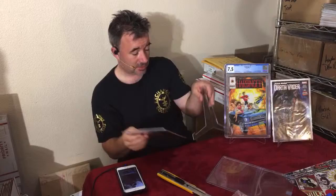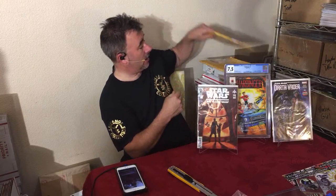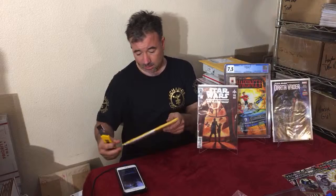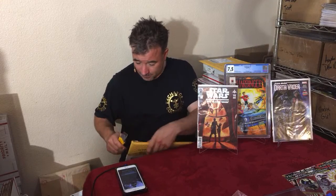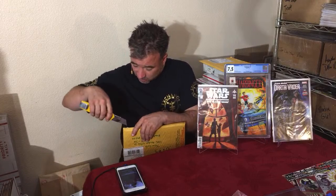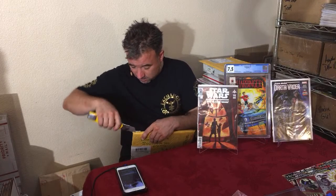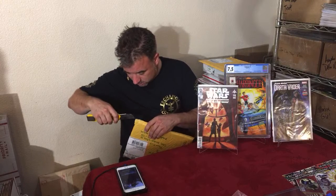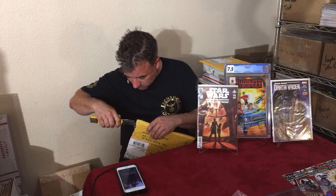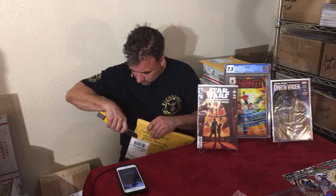That's probably the last Asuko book I'm gonna be able to get, just because they're going nuts, man. Again, I think that she's gonna appear in The Mandalorian season 2, so that's just gonna make stuff go even more nuts. All right, here we go.